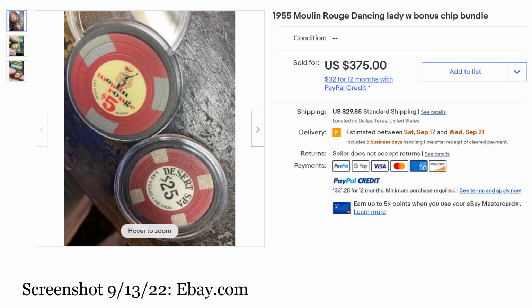I like the alternating text, how it goes red, black, red, black. It's like the suits, when you're playing poker or face cards. So lovely chip. Just the name Moulin Rouge, it just brings back good old Las Vegas nostalgia. So $375. Again, we'll see how the values of these develop.